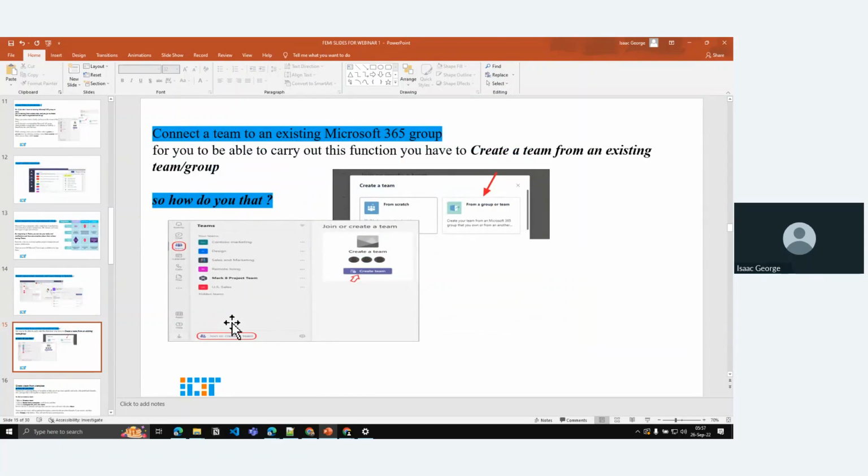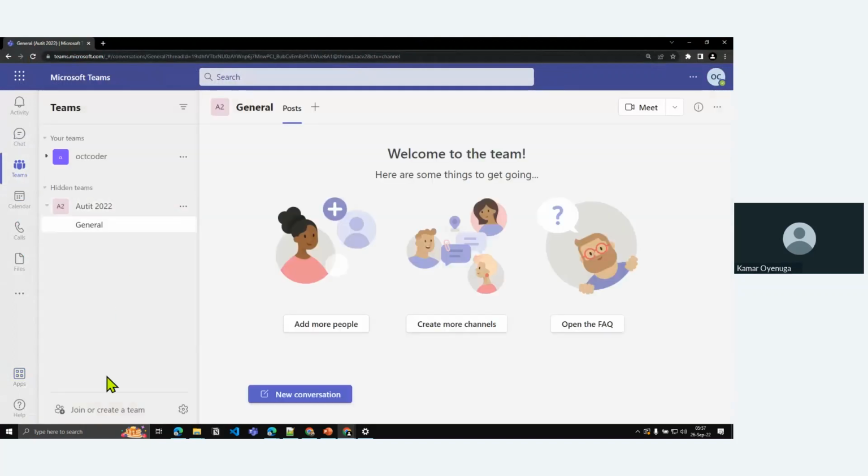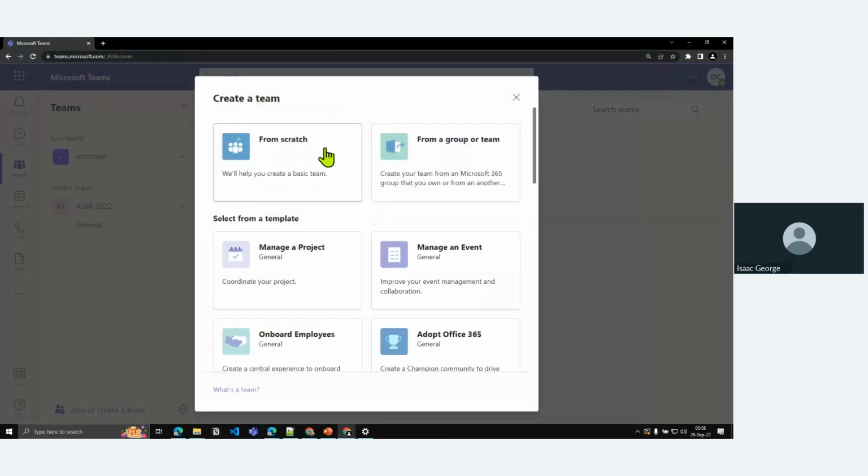Also, we can create a team from an existing Microsoft 365 group. While we created the team from scratch earlier, what we'll do now is show how we can create a team from an existing group or from an existing team. So when you go to join or create a team and you select create a team, you see here you have from scratch, you have from a group or from a team, and you have creating from a template.